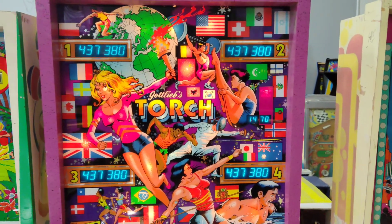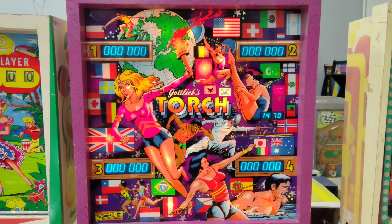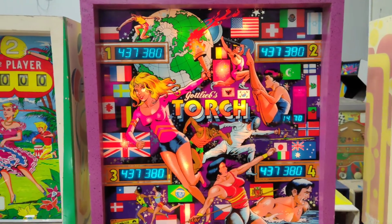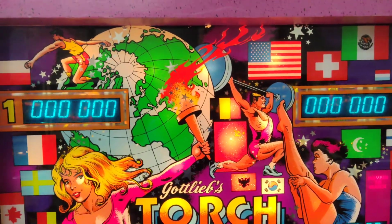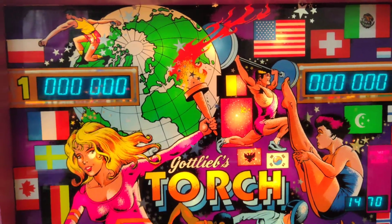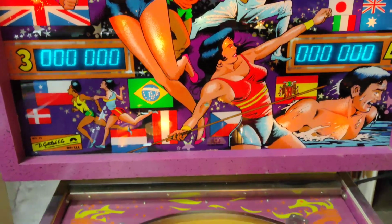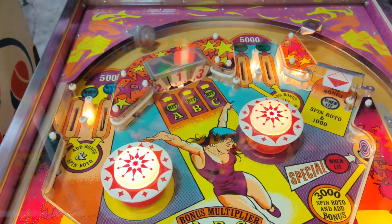Gottlieb's Torch, Olympic theme System 1 game, and typically exuberant Gordon Morrison art on this game. Very, very nice example of it. Back glass is good. It just captures that Olympic theme in the sports, and the playfield is beautiful on this game as well.